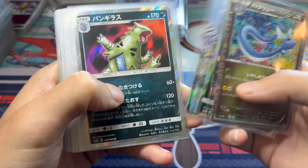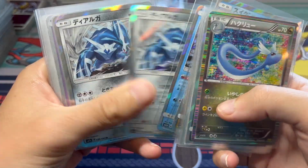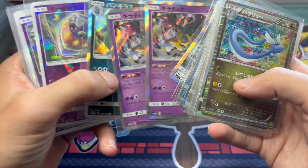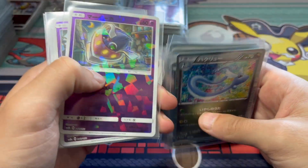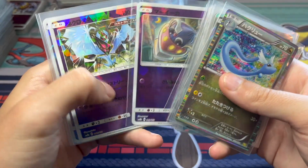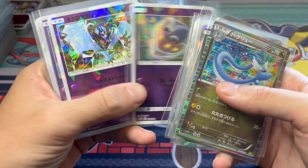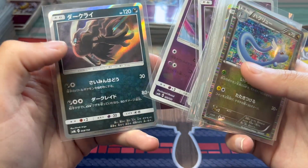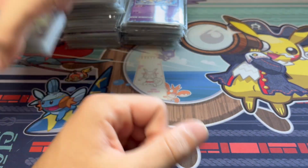Another Articuno GX, more of the Sun and Moon Hollows that I was talking about before. These are so cheap. And you see I'm buying the good ones. I'm buying the Tyrannitars, the Giratinas, the Deoxys, the legendary Pokemon, that kind of stuff. I don't think you need to buy the not very good Sun and Moon Hollows, but there's an Inkay reverse, that beautiful artwork that we showed before. Dawn Wings Necrozma, Poipole, a couple of those, another Darkrai. I'm a big fan of that Darkrai art.